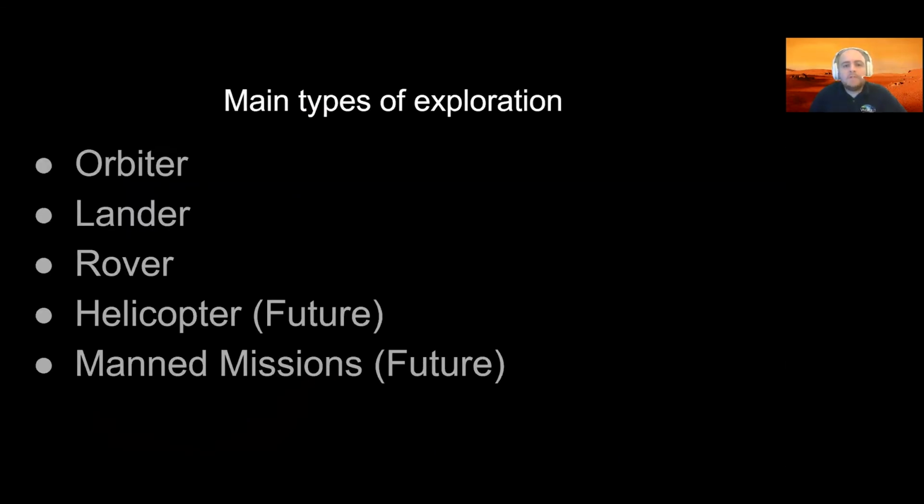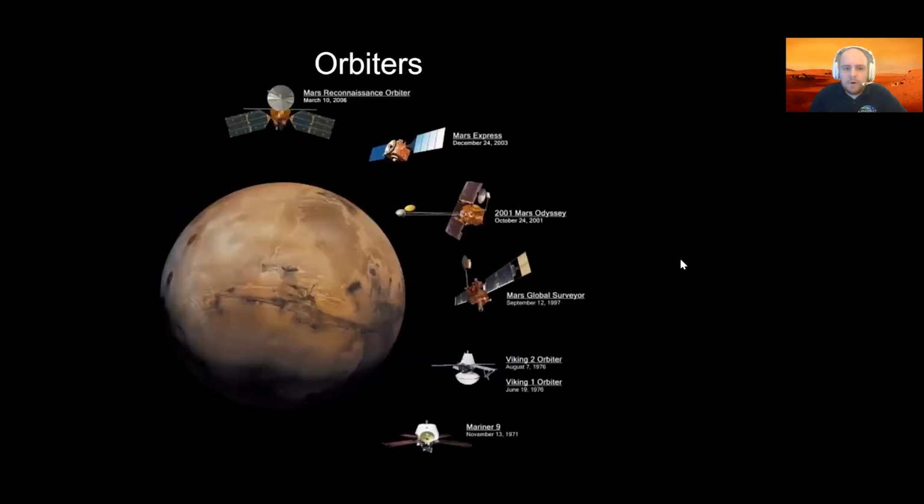All right, now when we explore the planets, we're going to look at these few different types of exploration that we see. And we've sent a lot of this already over to Mars. So first we see orbiters, and these are the different things that are in orbit around the planet. So they don't land anywhere, they just fly around it many, many times and take different samples of the atmosphere, different images, that type of thing. We can learn a lot from them.